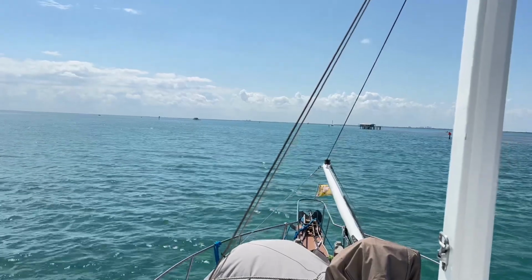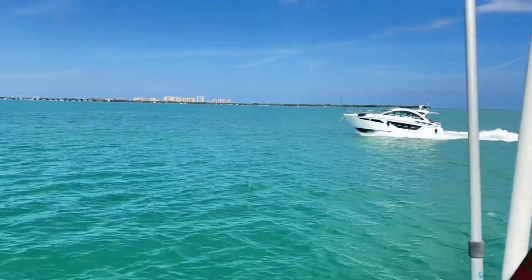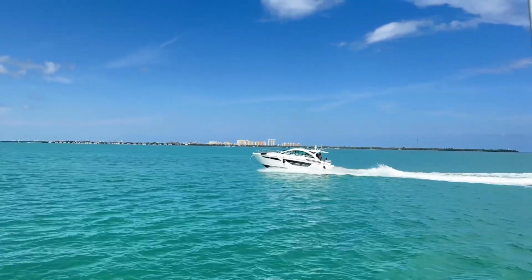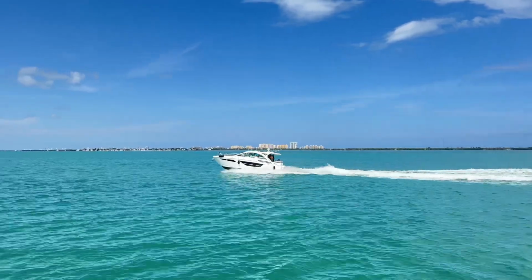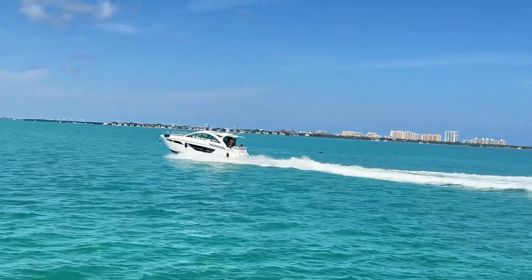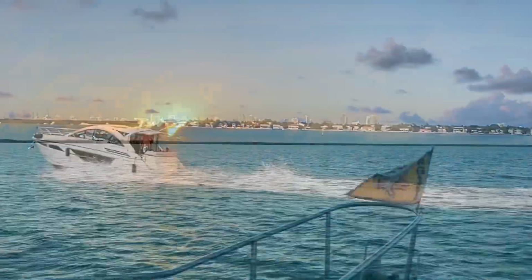Only 6 of them remain. There were 7 until the fire. So, pulling back into Biscayne Bay here after the crossing, and it was all about the weather. We planned on staying in Bimini a couple of days, but we couldn't because the weather was just too perfect and we had to come. So it was great. It's great to be home.